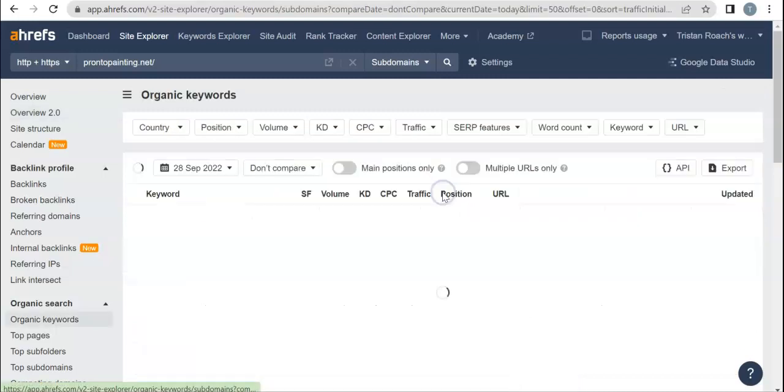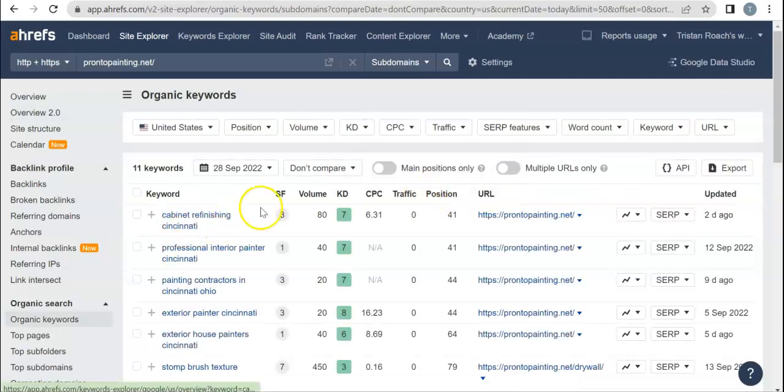So I'll just go in and show you the things that you're already ranking for. So cabinet refinishing Cincinnati has a search volume of 80, and you're in the 41st position, which means you're on the fourth page of Google. Whenever you search that term, you'll be about the 41st website that pops up organically. And this was updated 2 days ago, so you're probably still around the same spot. But this is a good keyword here.